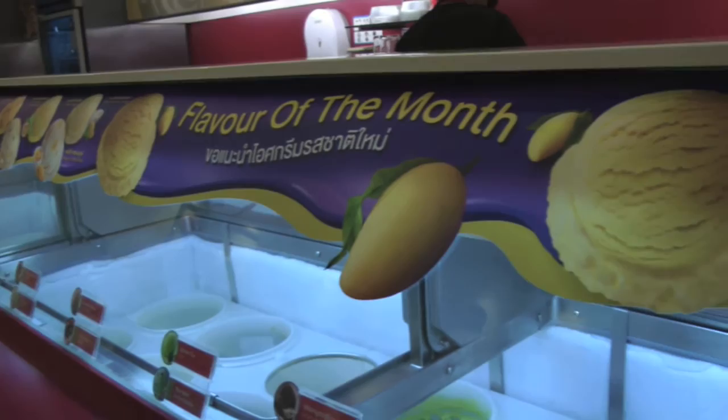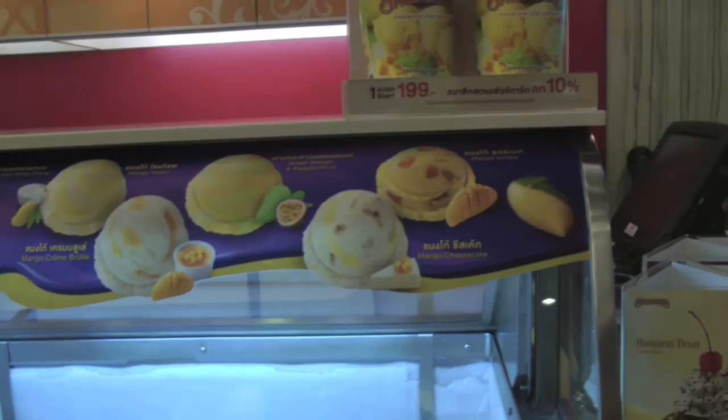And as you can see, they've got 5 or 6 different flavors of mango ice cream.